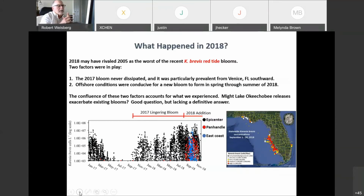In October of 17, a bloom arose that year, and it didn't go away. It's like the unwanted relative that comes to visit and stays. And so we had this 17 bloom that made its way well into 2018. And then in September of 2018, that bloom got augmented by a new 2018 edition. What the colors in that plot indicate, the red indicates when we started seeing red tide at the panhandle, and the blue indicates when we started seeing red tide on the East Coast.